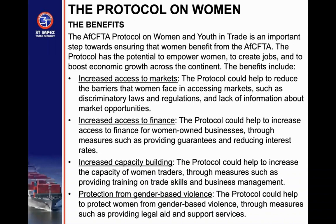violence. The AfCFTA protocol on women and youth in trade is an important step toward ensuring that women benefit from AfCFTA. It is believed that if women are empowered, Africa will be significantly liberated of poverty, because the women are going to take care of the children inevitably, and that will significantly reduce the issue of low level of education and consequently reduce the issue of poverty and inequality on the continent.